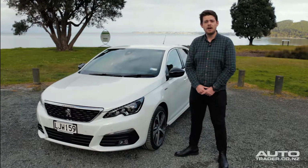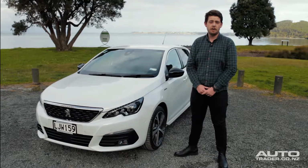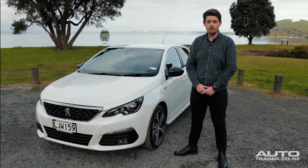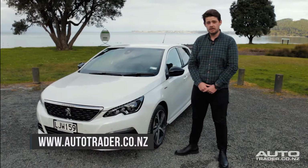It's likely in 2019 that they're also going to add to the model lineup with the GT spec, coming out with a 1.6 litre 225 horsepower model with a new 8-speed gearbox, so that one's going to be really interesting to check out.